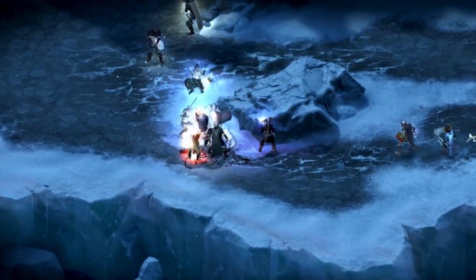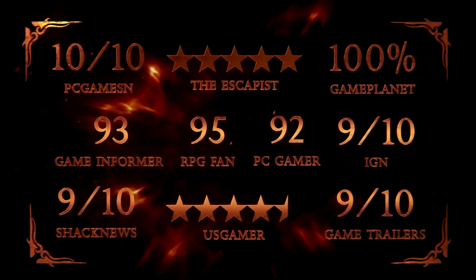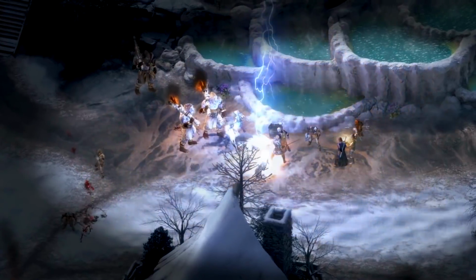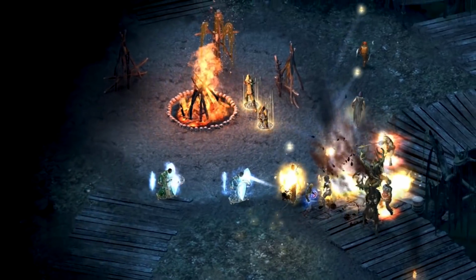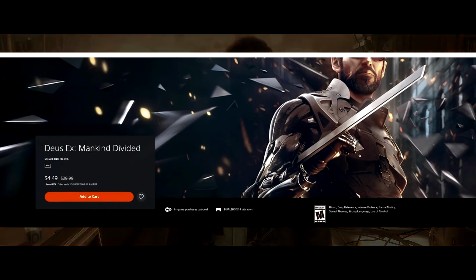Should note that the game is also included with PlayStation Now, so if you would prefer to go that route, that is an option as well, but $9.99 for the amount of content you're getting, that's a great value deal. Next up, Deus Ex Mankind Divided, 85% off for $4.49. Typical price for Deus Ex Mankind Divided, it's a great deal.